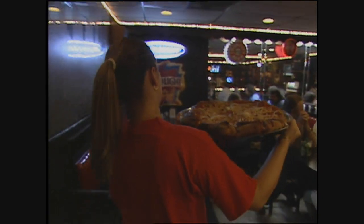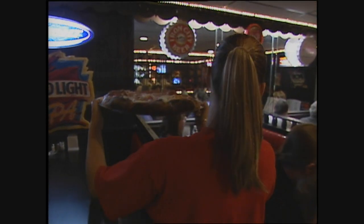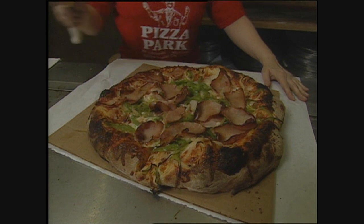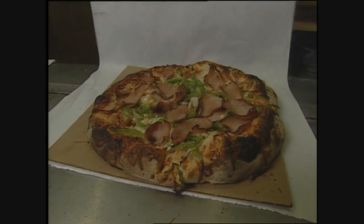Some people don't like the char. They think it's burnt. We like the ash taste so much that we ask other pizza shops to burn it if they can. They say, why'd you burn the bottom of my pie? Well, it's not. It's just part of the mystique of a Vinnie Pie. That's our V, Vinnie Pie.